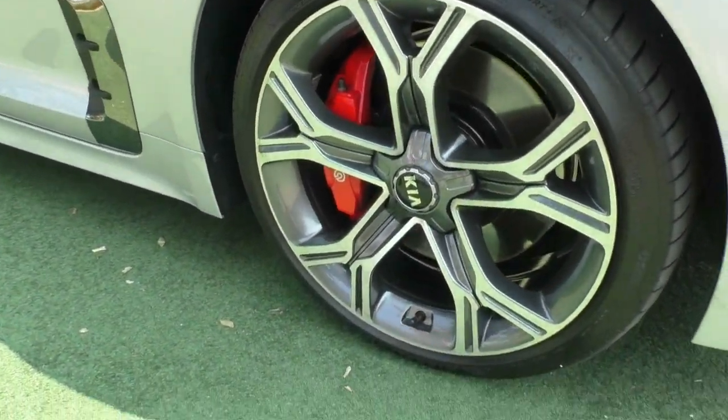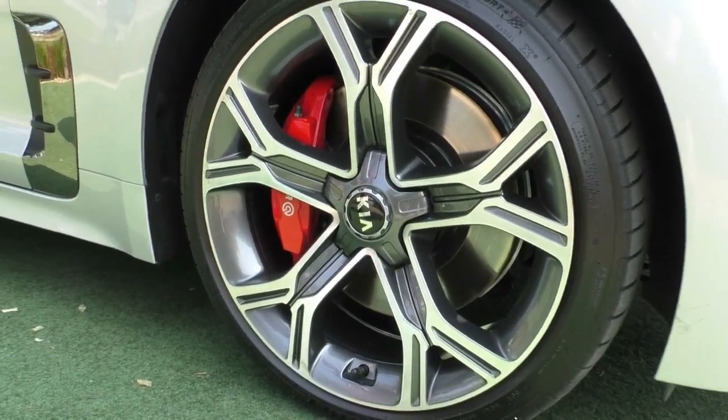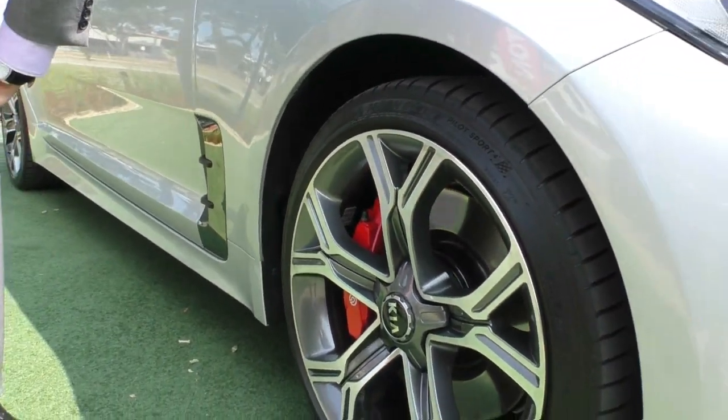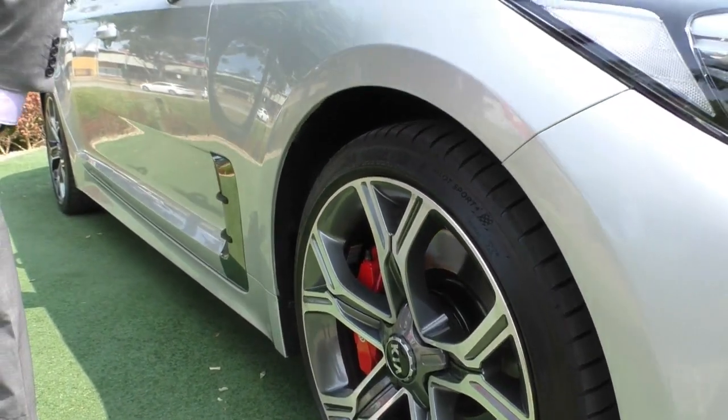As we come across the side of the car, you can see this really beautiful, classy design that Kia's gone for in the rim with the dual tone, with the gunmetal and the chrome finish on top. It gives a really nice polished look to the car with a slight concave as well. Now, looking at the rim, it does have no marks on it. It's completely untouched, perfect condition with plenty of tread on these Michelin tires as well.